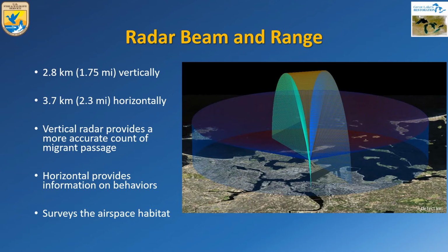And these two different antennas give us very different aspects of what's happening for our migrants. So the vertical radar gives us a much more accurate account of migrant passage. It acts as a gate as the animals fly through it. We can count them, and we're not having them split in and out of the radar beam. It also gives us a really good amount of information on the altitude that these animals are flying at.